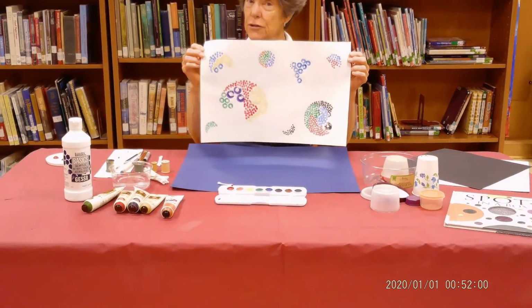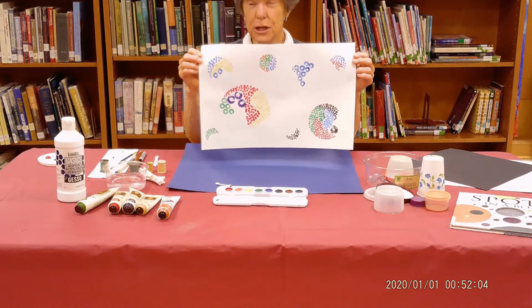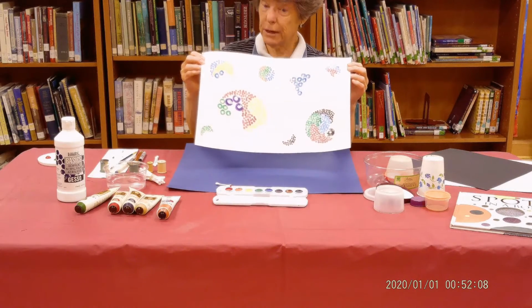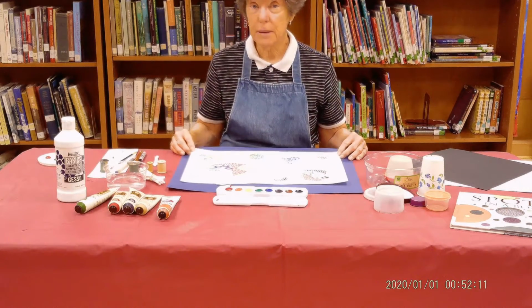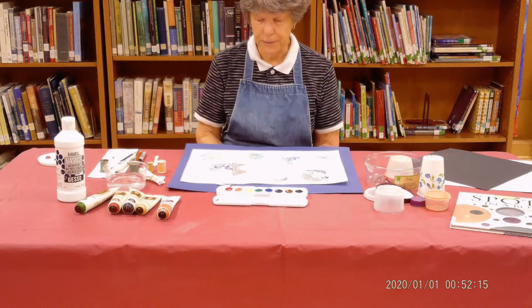This is the one that I had drawn with a pencil rather than the marker, which I think is nicer for what the project that I want to have when I'm finished. But it doesn't really matter. I think the black marker line around it would be nice too.